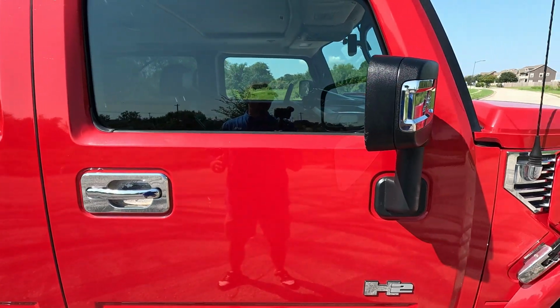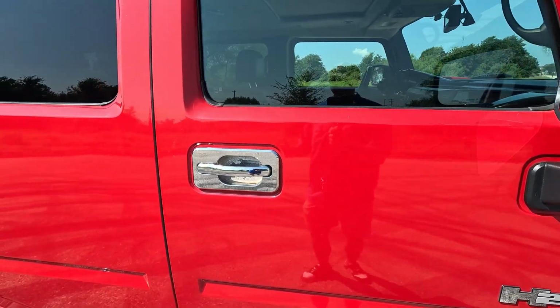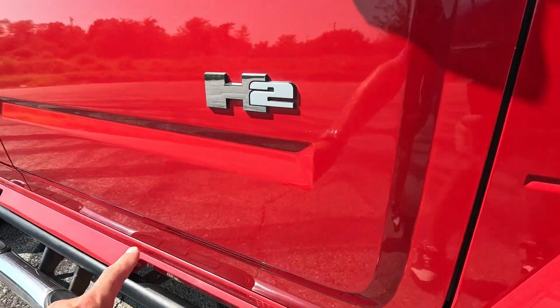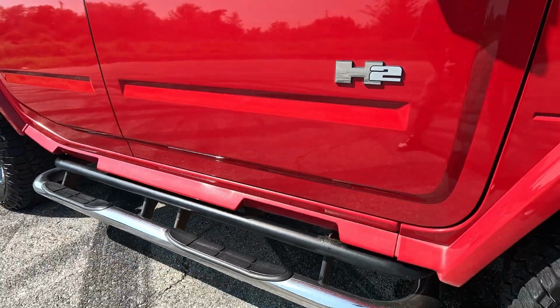The paint overall is in great condition. In fact, I would say the paint is really good, especially when you compare it to some of the Excursions that are of this age. We do have a little dent right there, looks like a little door ding on this passenger side.